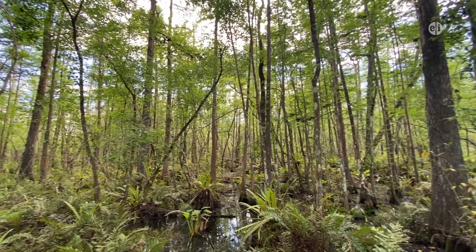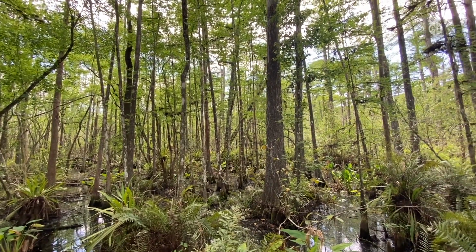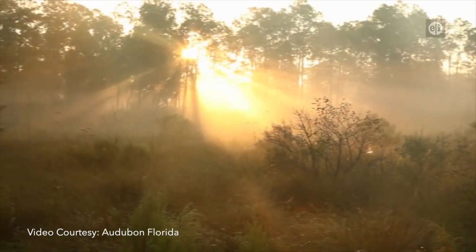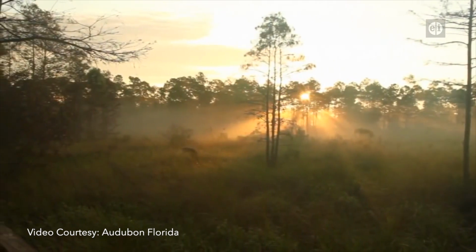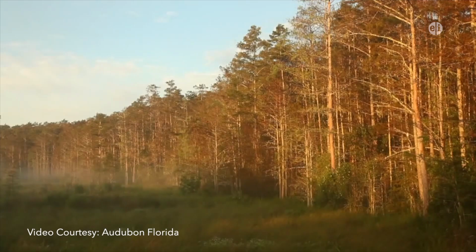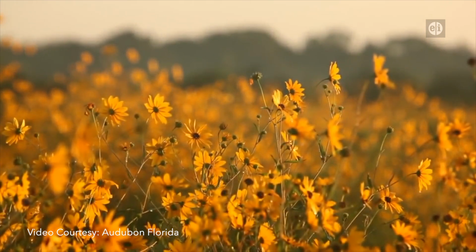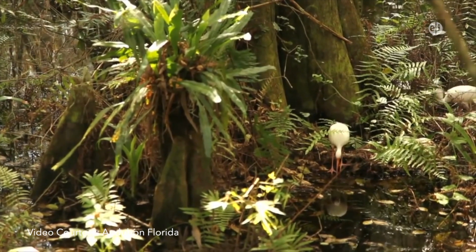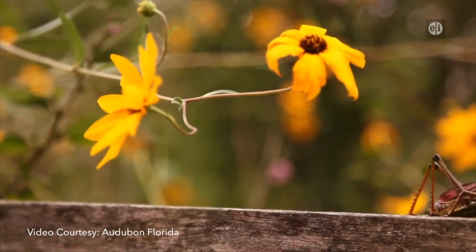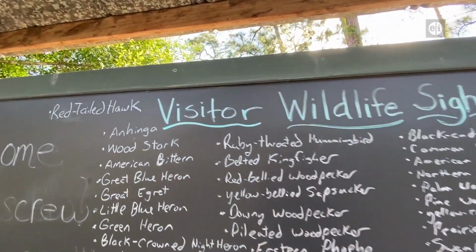Renee hopes visitors carry a new appreciation for those who made this sanctuary possible. This was going to be logged. The sanctuary has one of the last remaining virgin bald cypress forests left in North America. Some of the trees here are some of the oldest cypress trees in Florida, at least, and the thought that they almost got cut down, it should make people feel lucky that this is still here.